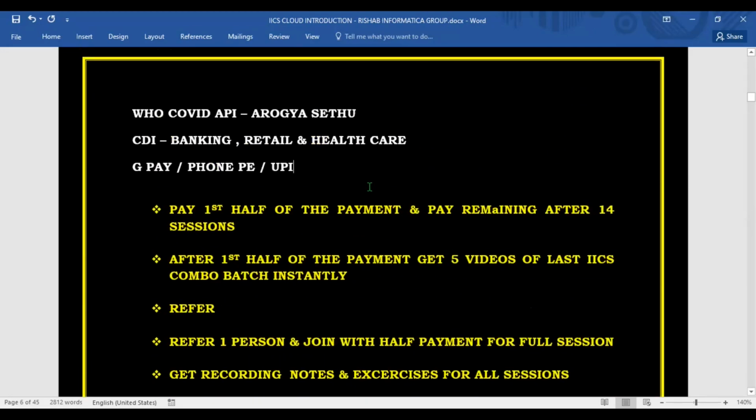Okay, what is the difference in our training is, first of all, you don't have to pay the complete amount, okay? You can pay half of the amount first. After 14 sessions, you see how the session is going on, okay? Then if you're feeling good, if you're comfortable, then you can pay the next half of the amount and continue the session, okay?